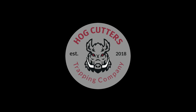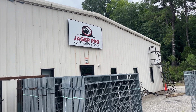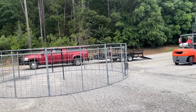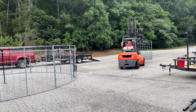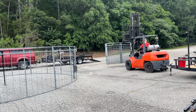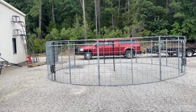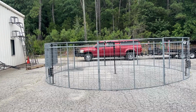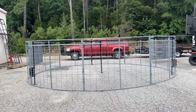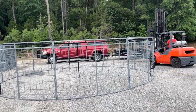Well, it's June the 1st. We left South Georgia early, Memorial Day. Been to Arkansas, Missouri. Now we're back in Georgia on a Saturday, meeting with Chris from Southern Hog Control. Picking up some Jager Pro inventory. Also picking up the Chris's Trap closure. We just call it Chris's Trap. But it is the largest drop trap in the world, 23 feet in diameter.